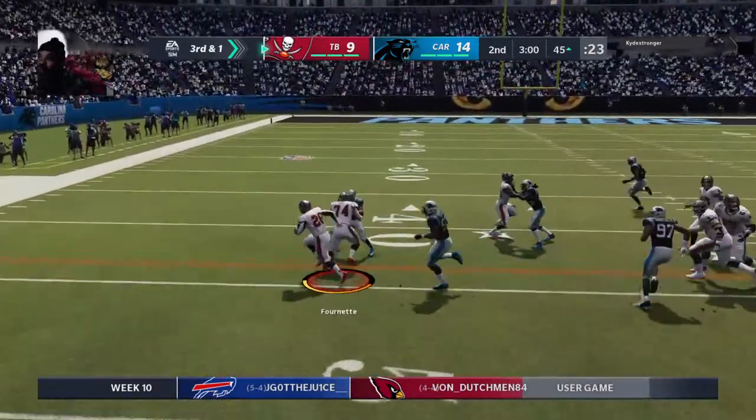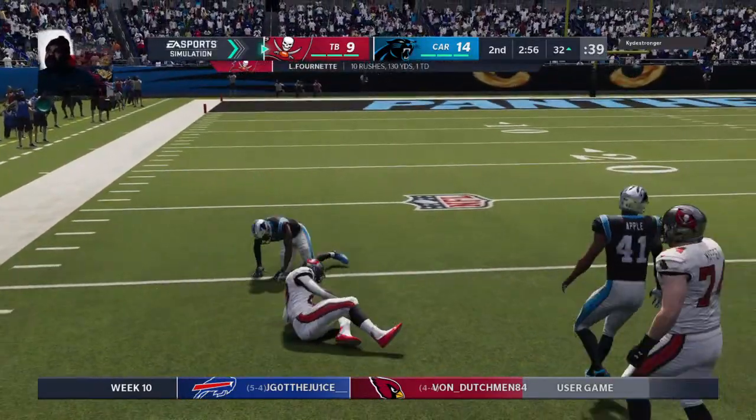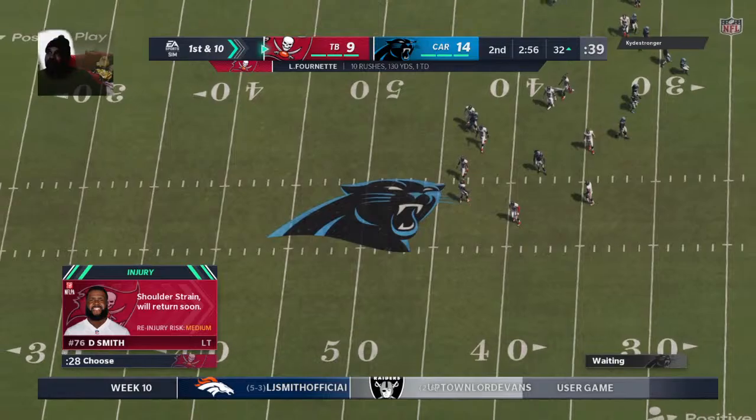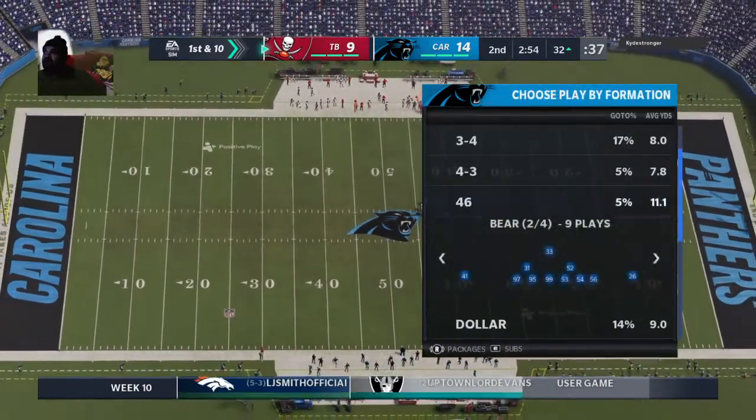They'll try and run for it with Fournette. And past the 35, he dropped a yard or 2 shy of the 30. First down, Tampa Bay there, a gain of 13. A gain of 13. Well, partner, what do you think?